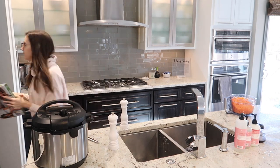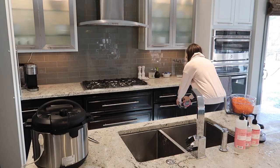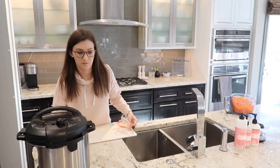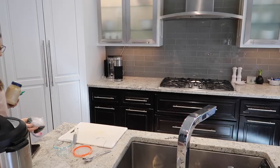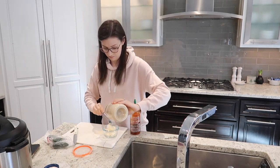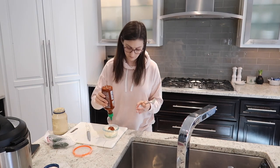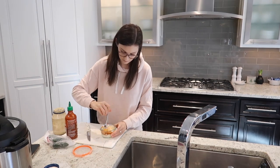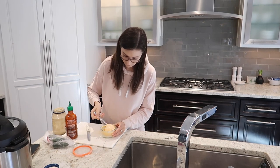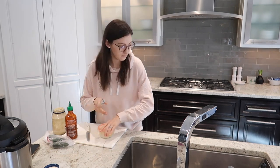Even though some of these things are really easy to do, doing it over the weekend and prepping in advance just to make the week easier helps me out so much. You'll see as the chicken's cooking, I am making a sriracha mayo that goes with the turkey banh mi bowls. Really easy. It is mayo and sriracha. I'm not even measuring it. I'm pretty sure the recipe has a measurement to it, but I'm just taste testing it.